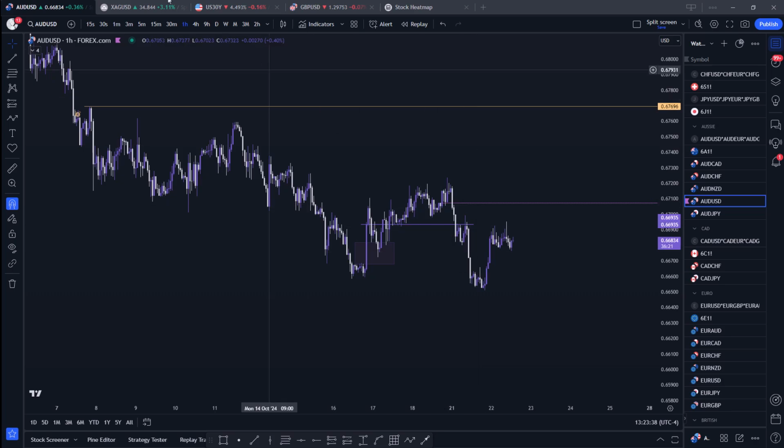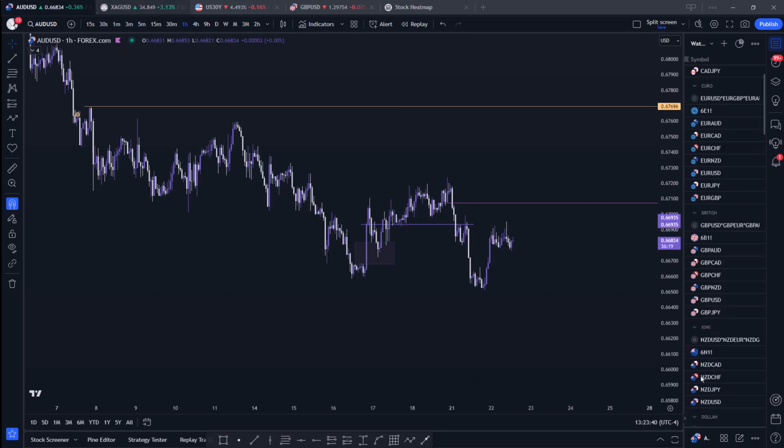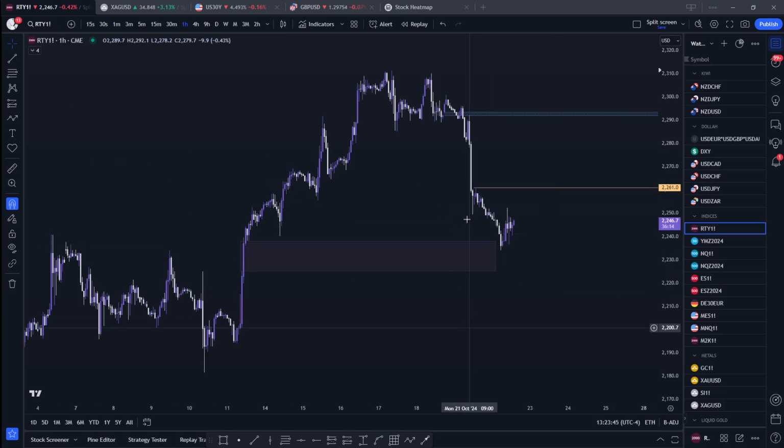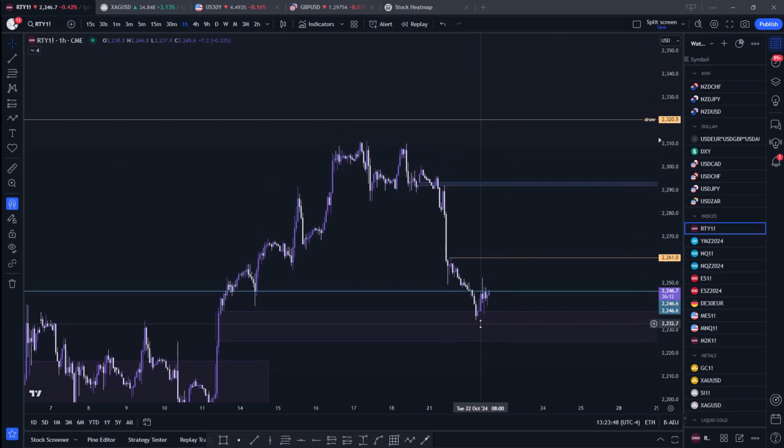Index futures, wait for Thursday. Russell, possibly going to pan out tomorrow, but again, high risk, high reward with Russell, so be careful when trading this.